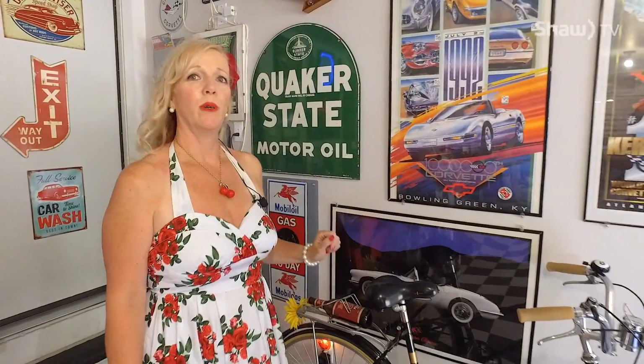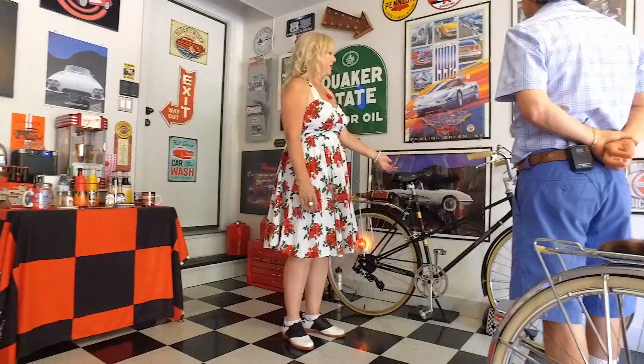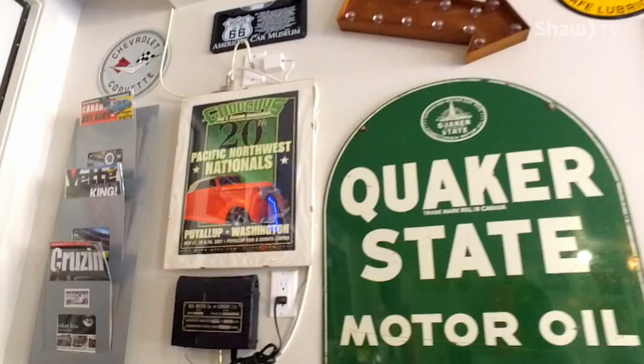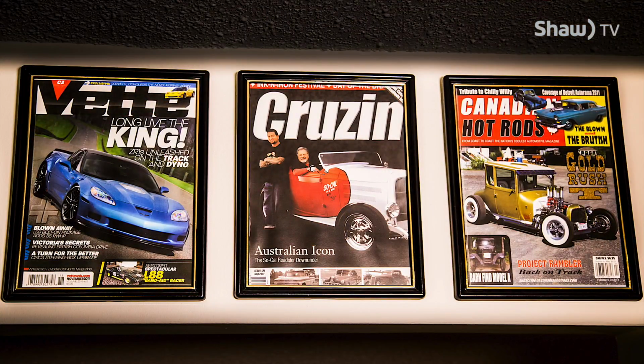So this collection here, Joey, is the millionth Corvette poster, and that was sent to Jim from one of his cousins back east that also has a vintage Corvette. This is my Raleigh bike that started all the adventure for me to find the bike for Jim. These are 3 magazines that the Corvette has been featured in: Vette Magazine, Canadian Hot Rods, and Cruising out of Australia. 3 magazines in 1 year.